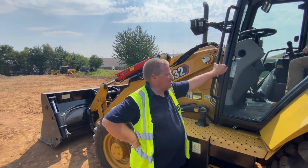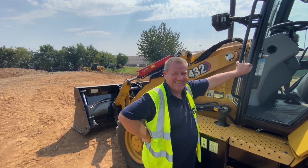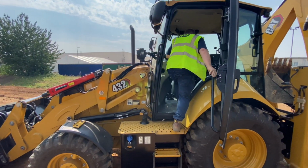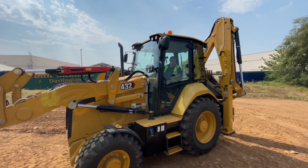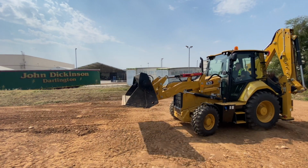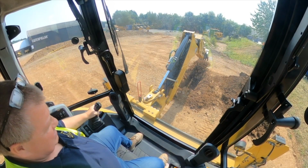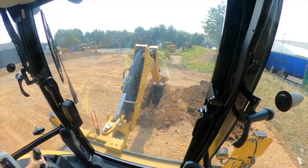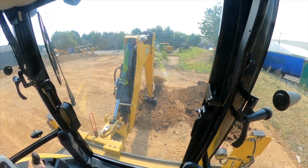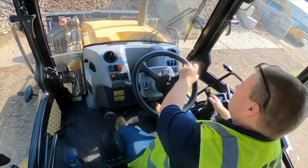There you go folks, that's the new 432 backhoe loader. Full of innovative new ideas, and I'm looking forward to having another go now. This machine has electro-hydraulic controls. They're quite sensitive, but just as we saw on the next-gen excavators, you do get used to it.